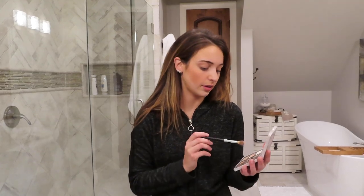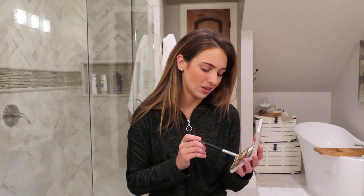Then I went with my Too Faced Natural Eyes Palette. This is also very old. I've had this for a very long time as well, so I don't really get new makeup too often, but I actually do want to start getting new makeup soon because I've had the same stuff for so long. I also need to clean my brushes. That's like a big thing. For Christmas this year, I got this Morphe brush kit, and I love it, but I don't like cleaning my brushes because it takes so much time.